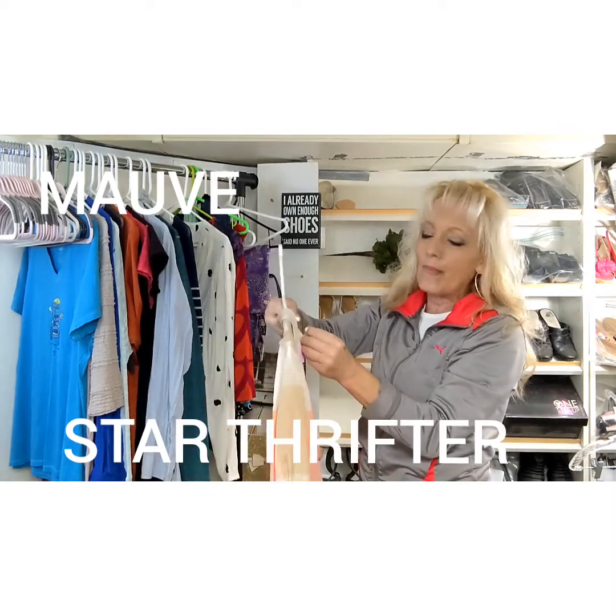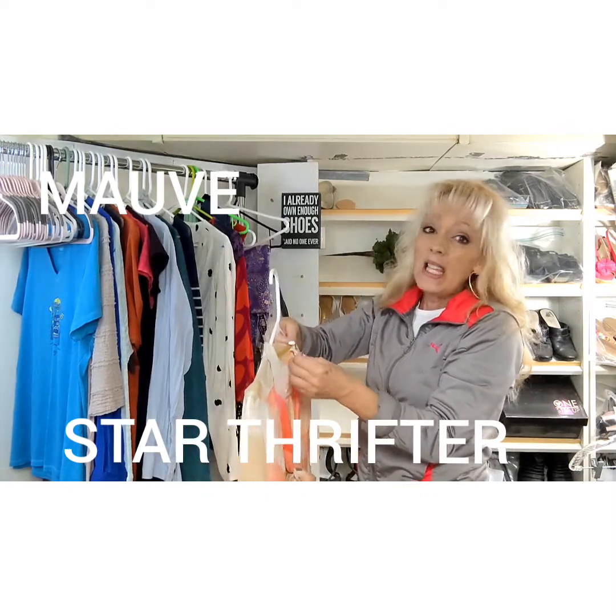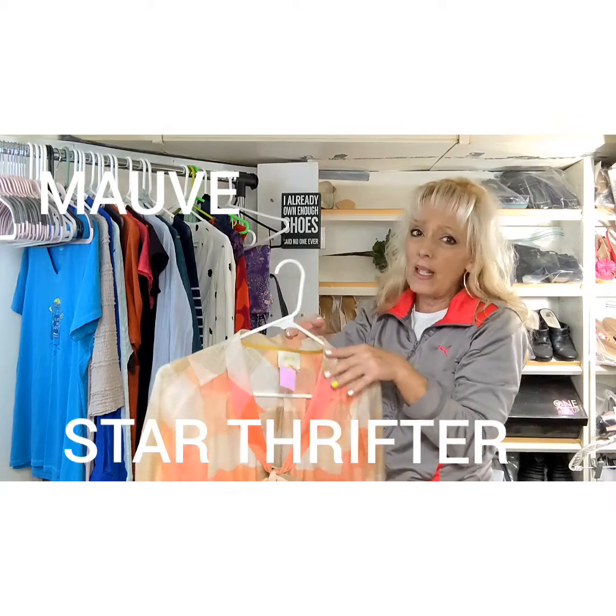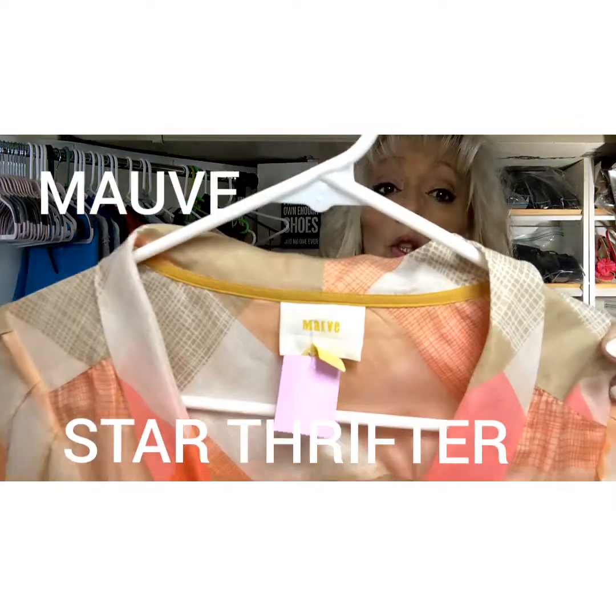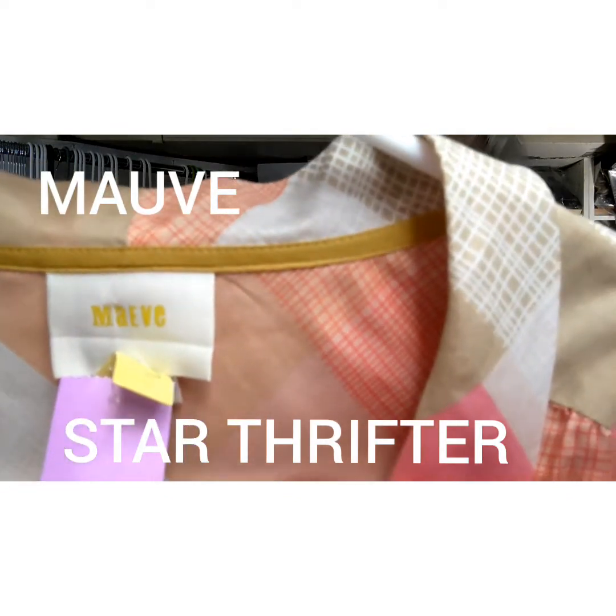This is an Anthropologie, and it's mauve. Some people say that this one still sells, but most of the pieces I pick up of this, it seems like they really sit. But this is a really cute plaid little shirt, and this is an Anthropologie.